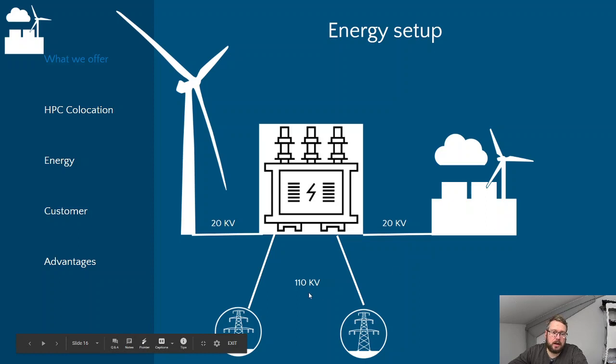And the benefit for actual data center operation is that our switchyard is connected to two redundant 100 kilovolt connections to the standard grid. So even if we didn't have any wind energy operating, we would still have the chance to keep on running over one of those backup connections.